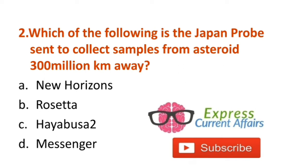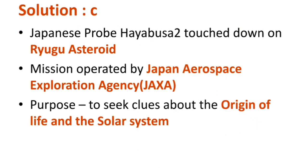A Japanese probe, Hayabusa 2, is sent to collect samples from the Ryugu asteroid which is 300 million kilometers away. So remember the asteroid name along with the mission name, the probe name, Hayabusa 2. The mission is operated by Japan Aerospace Exploration Agency, and the main purpose of this mission is to seek clues about the origin of life and the solar system.